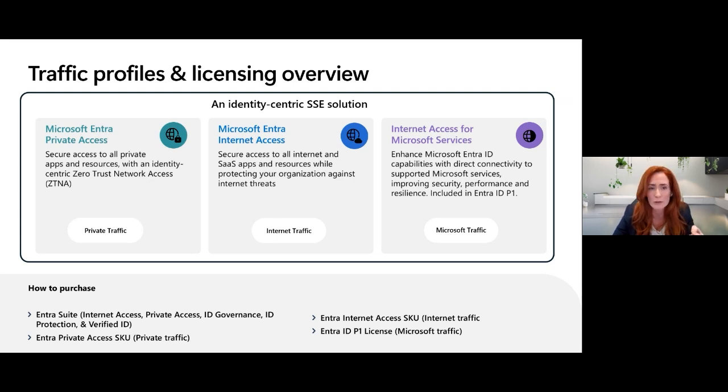So it's really powerful. But if you're interested in the suite, which we mentioned, that includes both internet and private access, as well as our identity governance, identity protection, and verified ID with FaceCheck, these features require Entra ID P2. If you don't have P2, the price is $12 per user per month. But if you do have P2, it's a steal at $9 per user per month for all those capabilities.